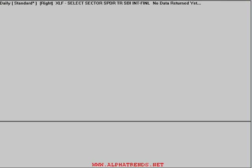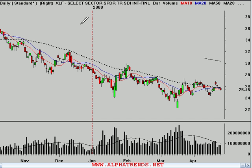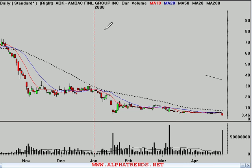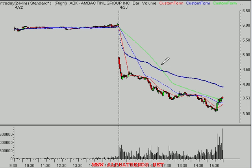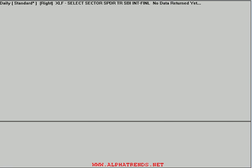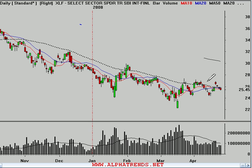The financials held up pretty good today, I think, when you consider that AMBAC got nearly cut in half today, as it dropped from $6 a share down close to almost $3 during the day. So the financials held up in spite of that, but they were still down about 1%, and just still kind of more range bound than anything.